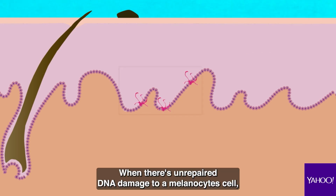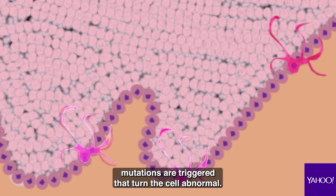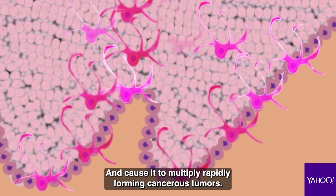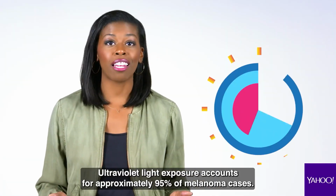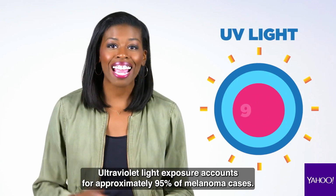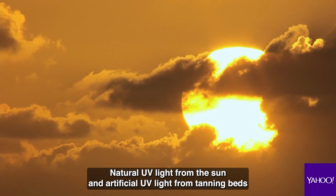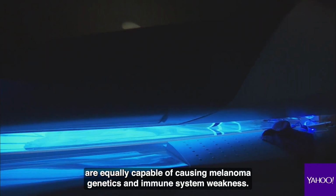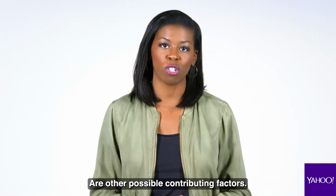When there's unrepaired DNA damage to a melanocyte cell, mutations are triggered that turn the cell abnormal and cause it to multiply rapidly, forming cancerous tumors. So what causes this DNA damage? Ultraviolet light exposure accounts for approximately 95% of melanoma cases. Natural UV light from the sun and artificial UV light from tanning beds are equally capable of causing melanoma. Genetics and immune system weakness are other possible contributing factors.